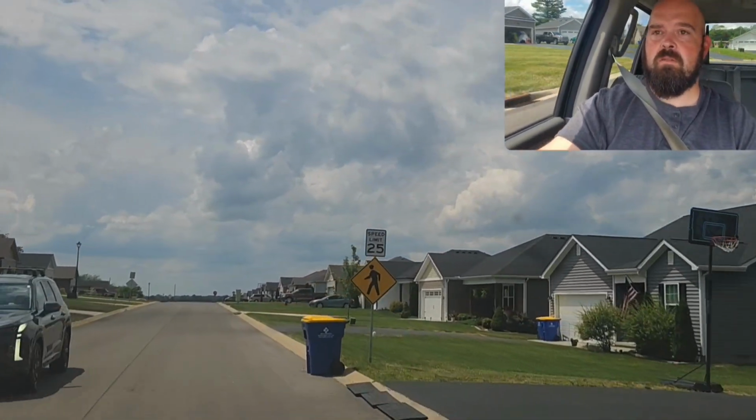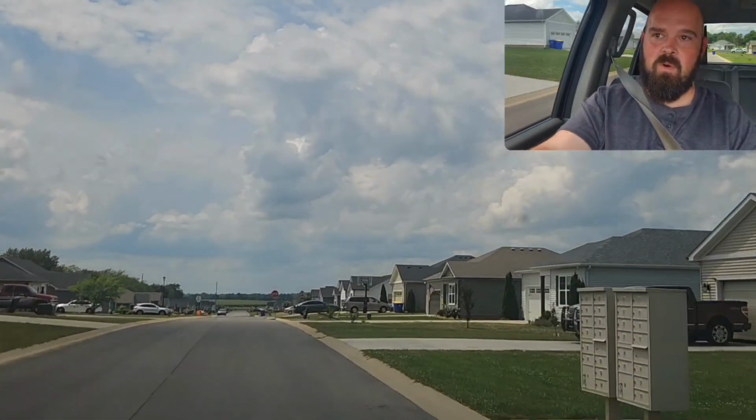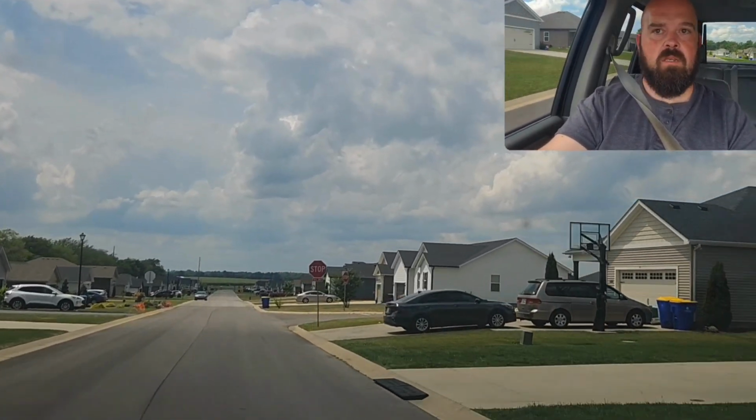It's pretty nice. The one thing about this community is they built all the homes at once. Basically, they're still building, but they are not custom making any of these homes.